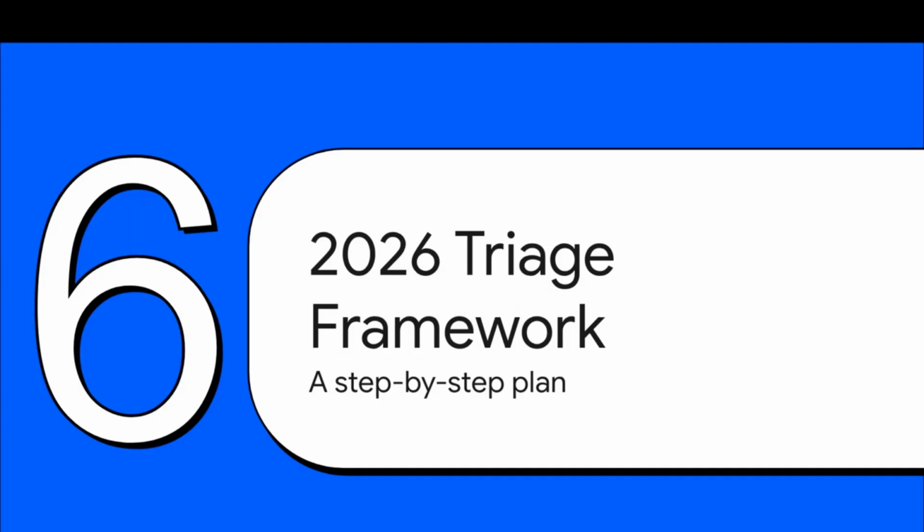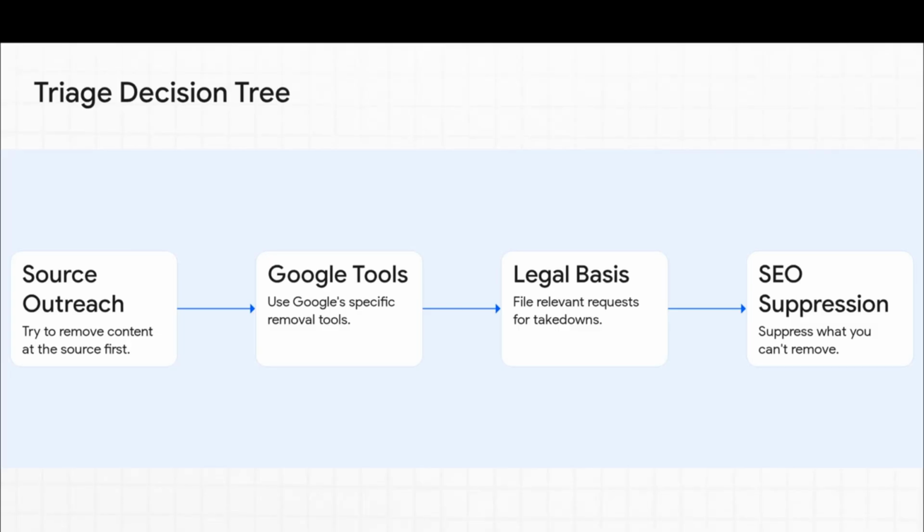Let's pull all of this together in Section 6, your 2026 triage framework. Here is your step-by-step action plan. And this brilliantly illustrates the exact order of operations when bad news drops. Step 1. Always start with source outreach. It's the only permanent AI-proof fix.